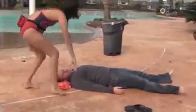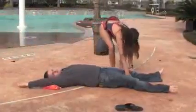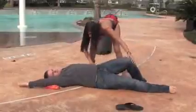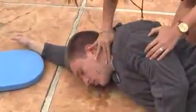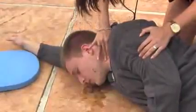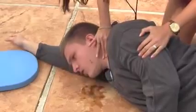Once the seizure has subsided, roll your patient into Haynes position in case they need to vomit. At this point, monitor levels of consciousness. If they do regain consciousness, inform them as to what just happened, because they will most likely not remember.